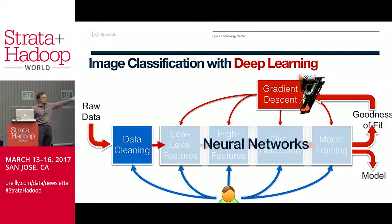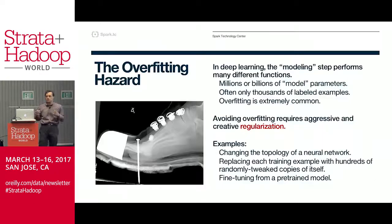Now remember, we've got this big neural network in place of the last four stages of processing. And in effect, what that has done is instead of having a small, constrained modeling phase, we have a gigantic model which is going to have millions or billions of parameters, and you're going to have orders of magnitude fewer labeled examples, and that is a guaranteed recipe for overfitting. Overfitting means that the machine learning components are going to discover correlations that just occurred because of pure random chance, because there are so many variables.